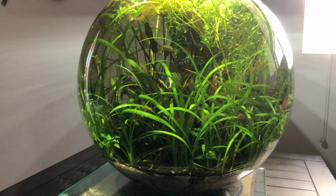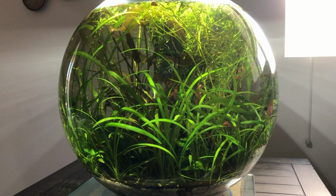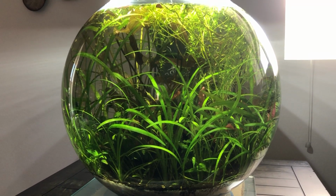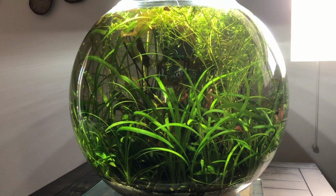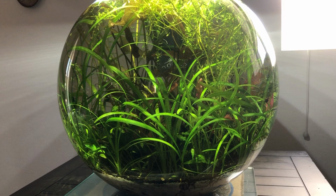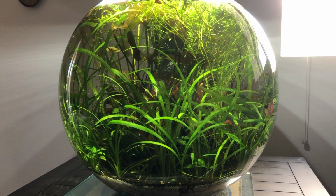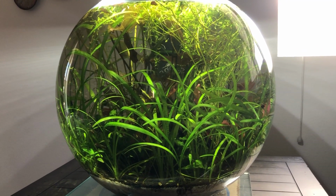All right, so it's a couple of years after I think I posted a video of a spherical aquarium I had in another place that I used to live. It was about 2.5, 3 gallons. I moved into a larger house, so decided to invest in another one that is close to 5 gallons, probably about 4.5, maybe 5 gallons. Of course, when you put all the soil and everything else, you're taking up a lot of space. So decided to try it again.